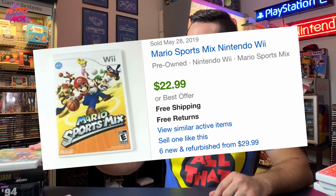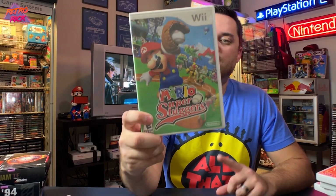Okay, these two were $4.94, but they were half off yellow that day. So like $2.50, $2.45, something like that. So Mario Kart Wii, easy flip game, and Mario Sports Mix. Not a rare game, but not one you see all the time. And then Mario Super Sluggers. That one was $1.99.